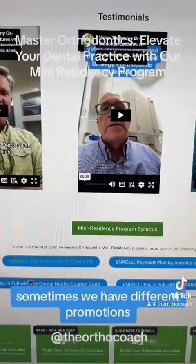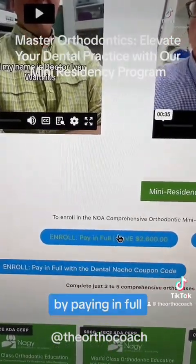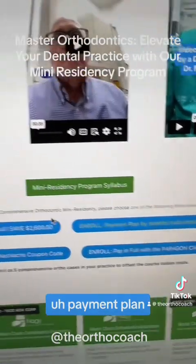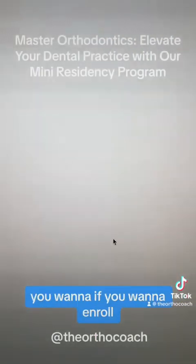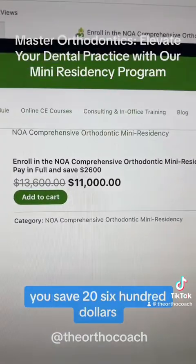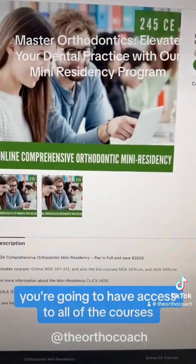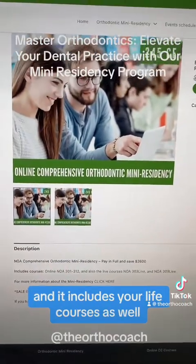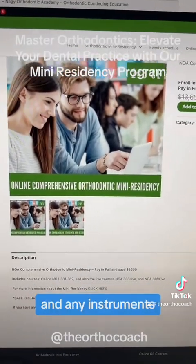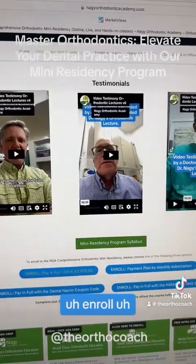There are different promotions. Sometimes we have different promotions, but you can enroll in a program by paying in full. You can click on this tab, or you can have the subscription-based payment plan. So if you wanna enroll with payment in full, you can save. There's a savings right now associated with that. You save $2,600 if you pay in full, and you're going to have access to all of the courses, and it includes your live courses as well. So this would include everything, all of the courses. Of course, the hand instruments and any instruments and softwares are not included. This is just for the courses. So that's how you would enroll in pay in full.